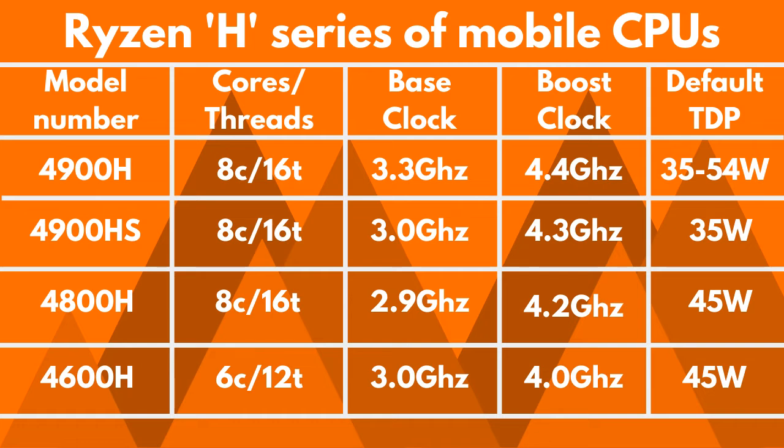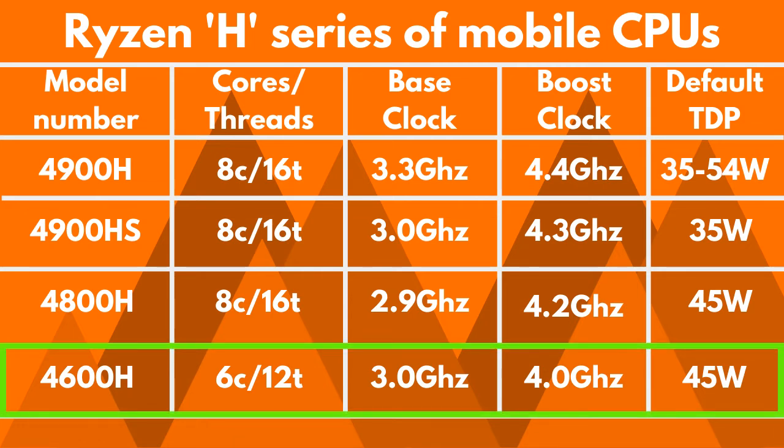Let's begin with the low to mid-range CPU. That is the Ryzen 5 4600H with 6 cores and 12 threads. It has a base clock of 3 GHz and a boost clock of 4 GHz with a default TDP of 45 watts, which is a lot, but these CPUs are made for gamers and content creators. In other words, these CPUs are made to handle heavier workloads than that of the U series.